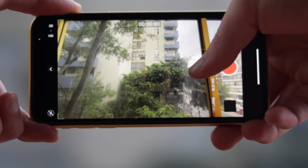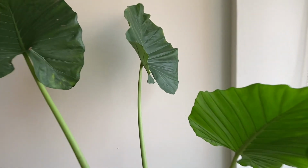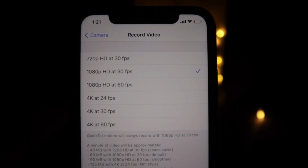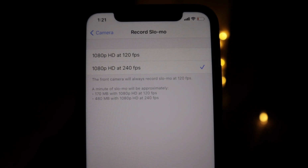Video stabilization is a bit steadier as well on the standard 12 megapixel camera, but the ultra-wide angle camera does not have optical image stabilization. Both phones can record 4K video at 24, 30, or 60 frames per second, and slow motion video at 120 and 240 frames per second.